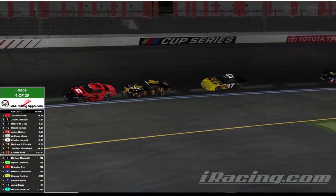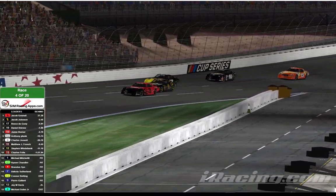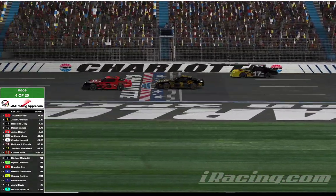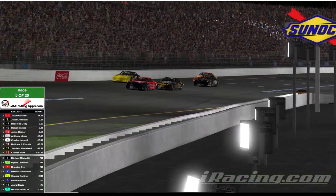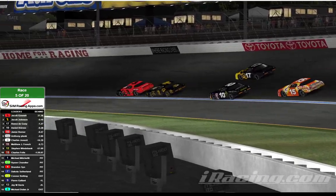We are on lap number 4 of 20. Jacob Gosnell so far has led every lap of this race. Gosnell leads them through the tri-oval back to the start-finish line to begin lap number 5. Gosnell with the lead, Jake Johnson second, the 17 of DeGoey third, the 10 of Bournay looking inside for fourth, followed by the 15 of Horner.